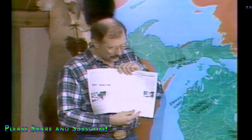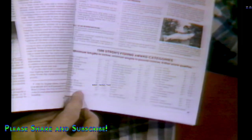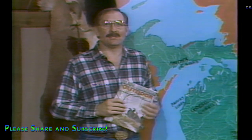By the way, in our outdoor digester, we have the rules for our Stroh's Fishing Awards, and we have a category here for smelt. No one has ever entered a smelt. If you have an 11-inch smelt, you will qualify. We had a fellow a couple years ago when we were catfish fishing bring us an 11-inch smelt, and this is what it looks like.